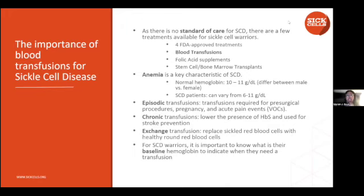So basically, they go in the hospital, they're hooked up to a big machine where their normal blood is being taken out, and then they're getting replaced with healthy round blood cells. So for sickle cell warriors, we call ourselves warriors, it is important to know what is your baseline hemoglobin to indicate when they need a transfusion. So again, my normal hemoglobin is around 8. Once it starts hitting 7 and 6, that's when I know it's dangerous. I need to be in the hospital. I need to get a transfusion.